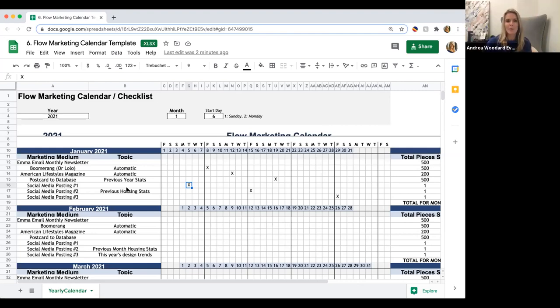One plug on Lolo, your client is getting hit with the new Lolo of the month, the Lolo that is expiring that month, and a reminder of the Lolo that's expiring the next month. So they're getting hit 3 times for a little over $1 every month. Awesome.